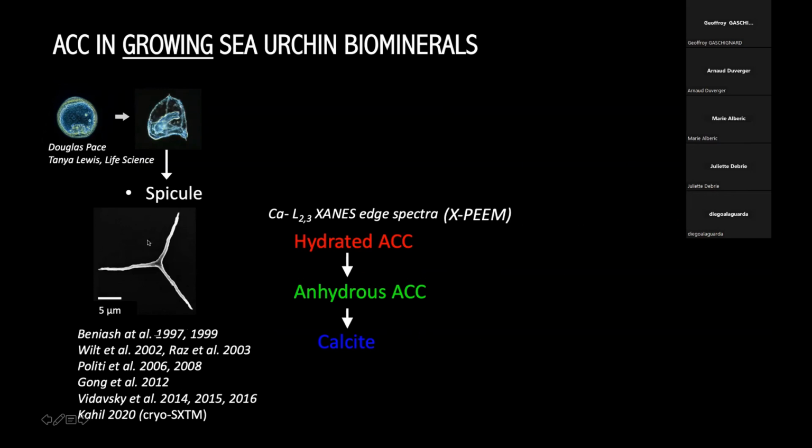And so first ACC was evident in the larva, and 10 years later, it was proposed that we had the presence of hydrated ACC, which converted into anhydrous ACC and finally into calcite. So this was shown by doing calcium examination with X-ray photoemission electron microscopy, but not only. I will come back to that later.